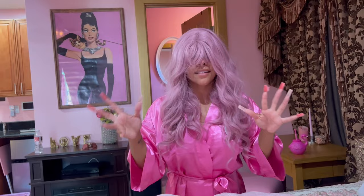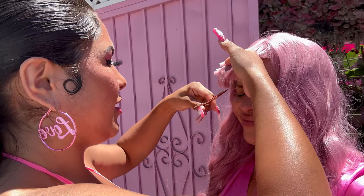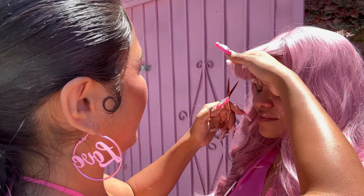Necesita un corte. It needs a little haircut. Mi hermana también es la estilista. She's my hairstylist. My wig stylist. We switch sides. We take turns. Claro. Hay días que yo estoy detrás de cámara para ella y otros días ella es mi producción hoy. And then yo soy su producción. Como el otro día que me peino mi pelo. Hice la trenza. The other day I did my sister's hair.